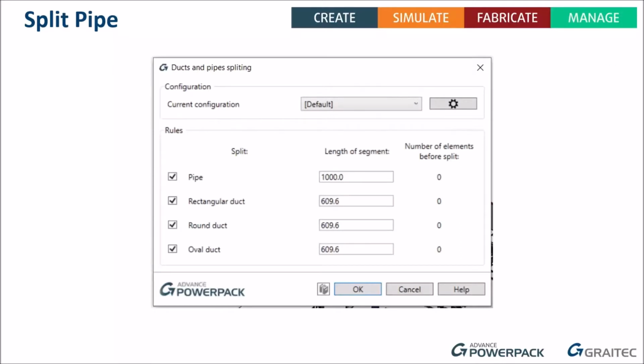So the split pipe tool is really useful if you're wanting to break your Revit model down into something that's more constructible. As we all know, when we draw pipes and ducts in Revit, it will quite happily let you have a piece of pipe that's 30 meters long. You can have a piece of duct that's 15 meters long, and that'll be a single element. In the real world, that's not the case. We want to be able to split that down.